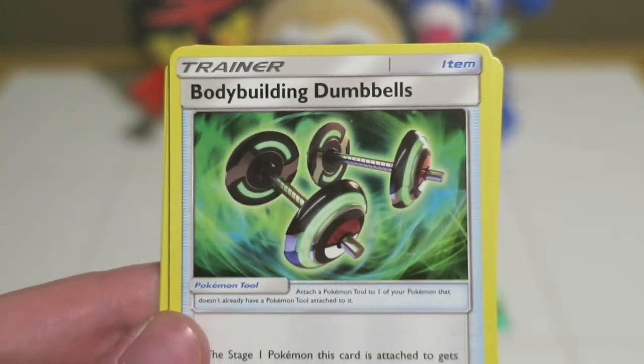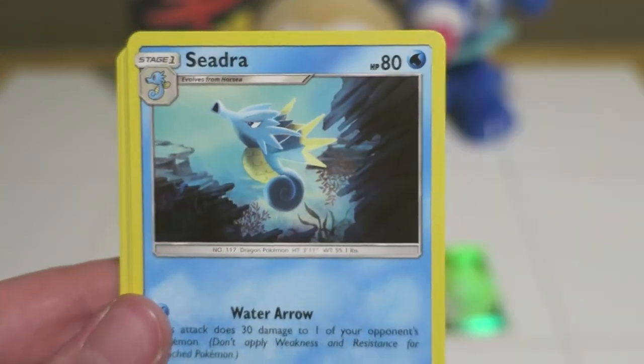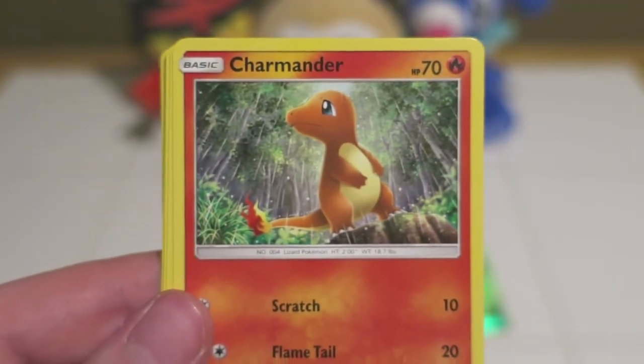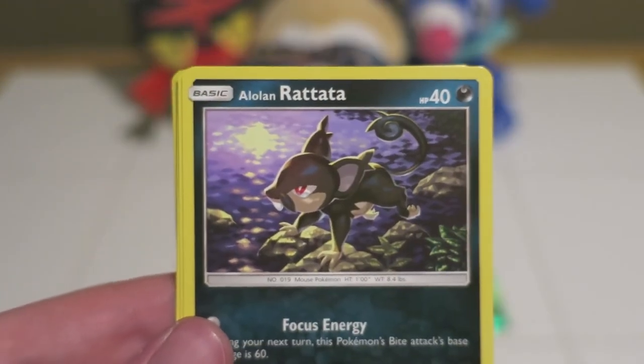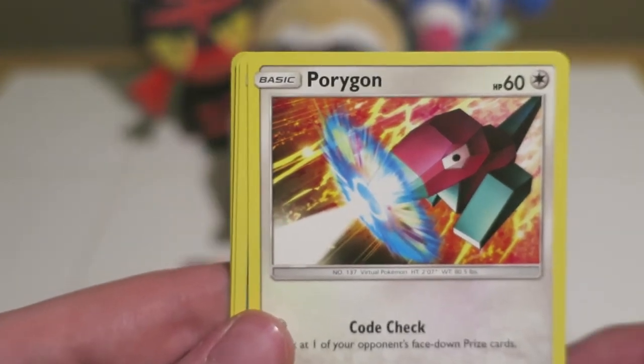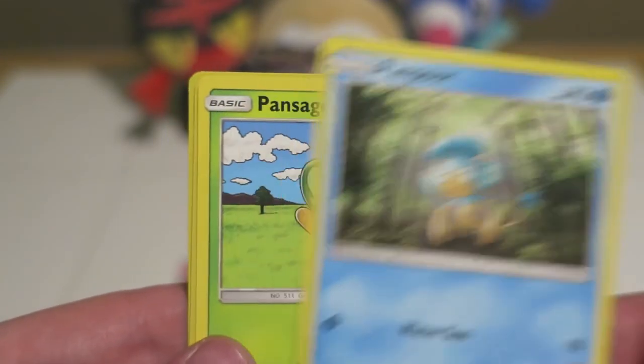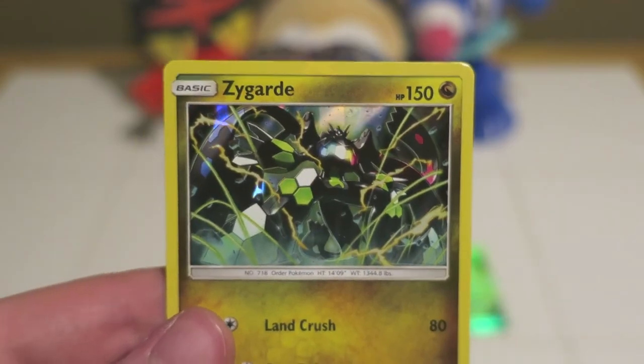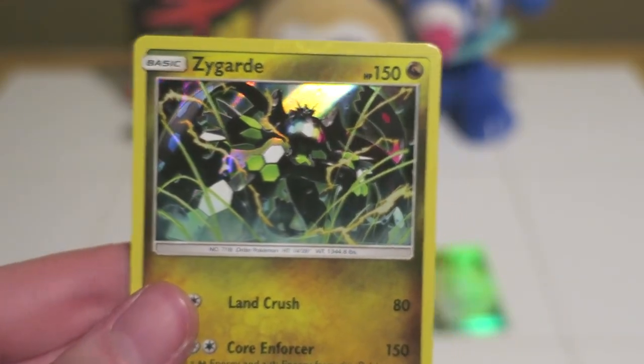Psychic energy. Bodybuilding dumbbells. Seedra. Gloom. Charmander. Alolan Rattata. Porygon. Panpour. Pansage. Reverse Heatmor. Rare Holo Zygarde.